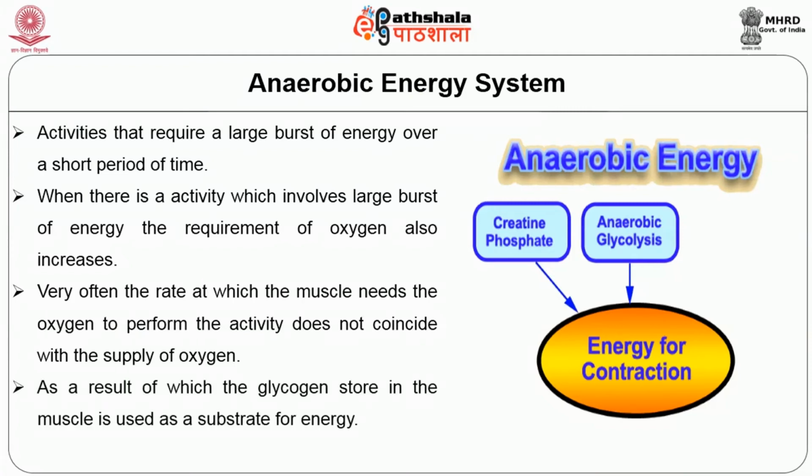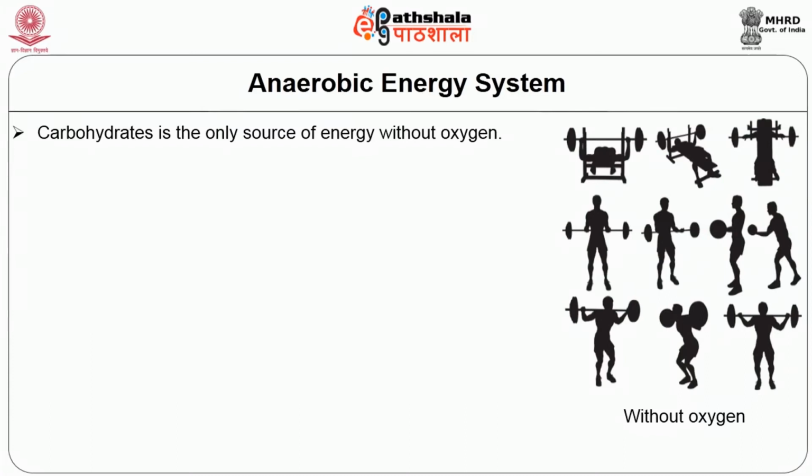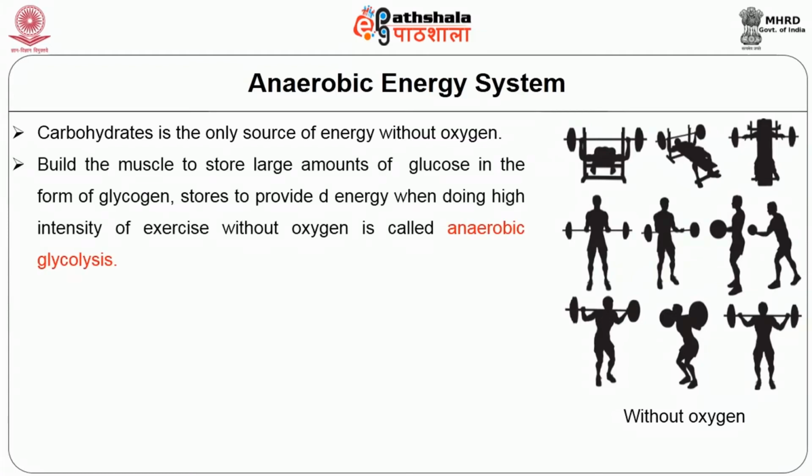As a result, the glycogen stored in the muscle is used as a substrate for energy. Let's remember, carbohydrate is the only source of energy which can be used without oxygen. So, we tend to build the muscles which we want to use for heavy intensity exercise. Why do we build the muscles? So that we can store large amounts of glucose in the form of glycogen in these muscles, and these glycogen stores come in handy to provide the energy when we are doing high intensity exercise, because they can be mobilized in the absence of oxygen, and this is what is called anaerobic glycolysis.